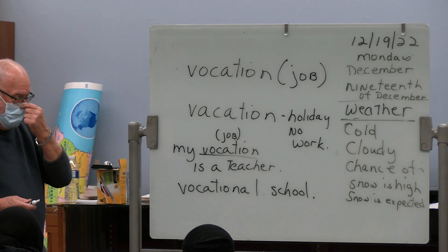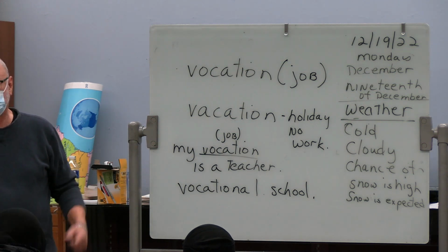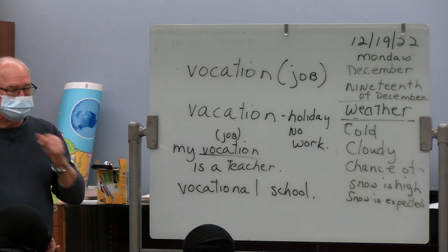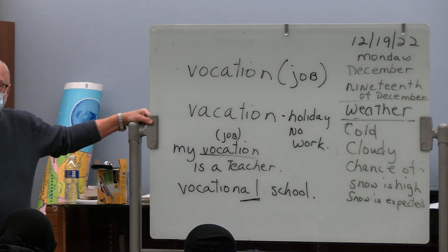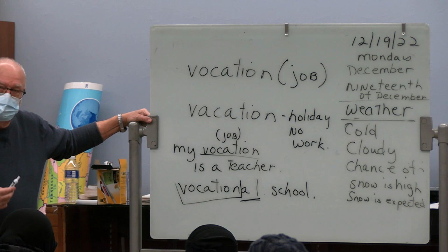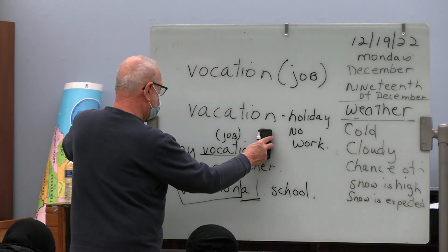So, for example, I have a student. He is not going to college or high school, he's going to a school to teach him to drive a large truck. Truck driving school. It's a vocational school. A special kind of school. But notice, when you see this ending on a word, it often tells you that it's an adjective. So you have to look at the first part, vocation, to tell you what its meaning is. Vocational. So we'll just have to learn some of these as we go through.